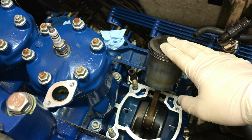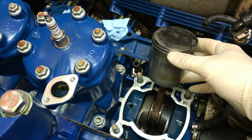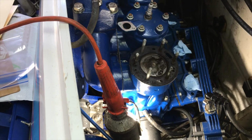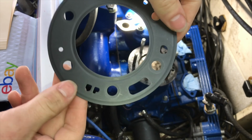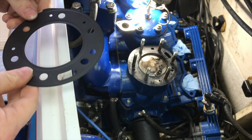Got the new used piston in here. Cleaned it up a little bit. You want to make sure it says up when you put it on, which they did.